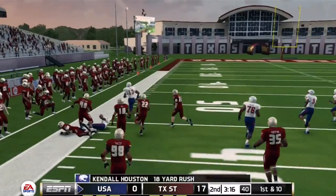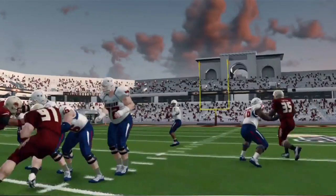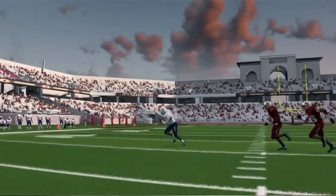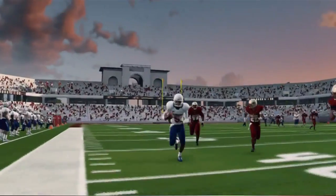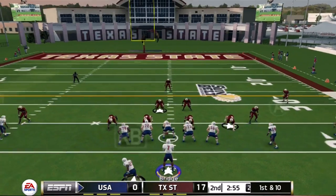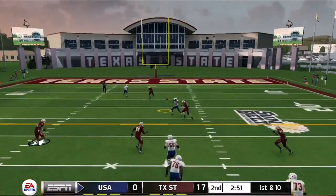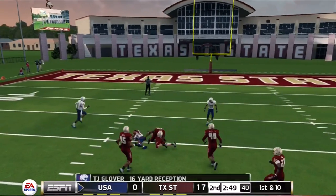As he hands it off, Kendall Houston gets a nice run on the halfback counter. The Jaguars know they have to score here. Bridge drops back, he finds Brian Lavender coming across the middle, and he picks up a huge gain for the Jaguars. Bridge is in the gun again. He's looking. He finds a man right across the middle, and it's TJ Glover.